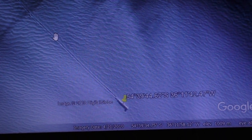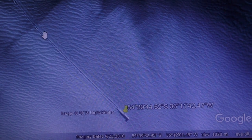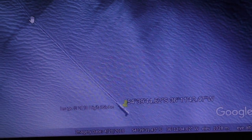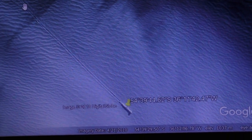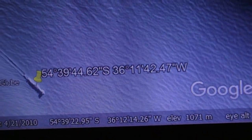And as I continue to follow the tram lines, the elevation's still going up, and it's still going up all the way back. There's no dips in it anywhere. It's just a continual climb back up to that point there where it started. And if you look at these other structures here, they look very similar to the thing down here, don't they? And if you look at the elevation now, it's 1,071 metres.